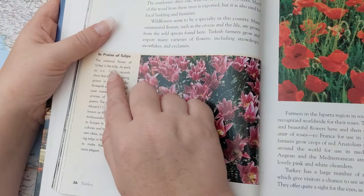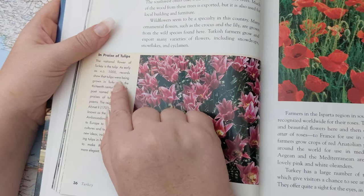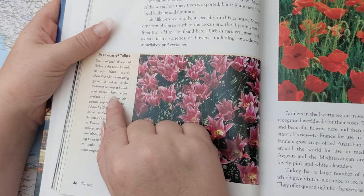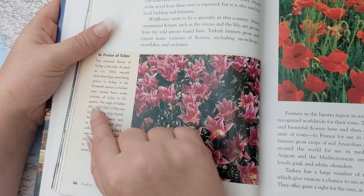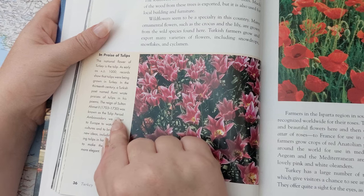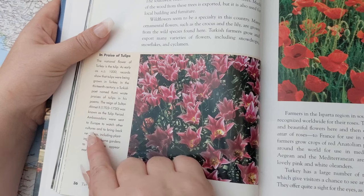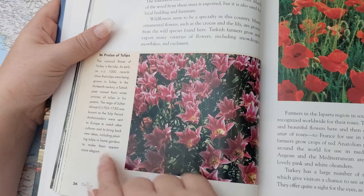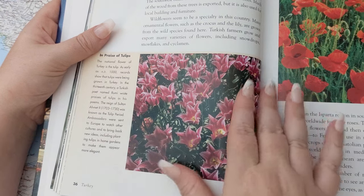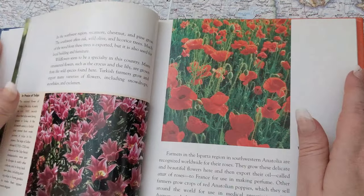In praise of tulips. The national flower of Turkey is the tulip. As early as 1000 CE, records show that tulips were being grown in Turkey. In the 13th century, a Turkish poet named Rumi wrote praises of tulips in his poems. The reign of Sultan Ahmed III was known as the Tulip Period. Ambassadors were sent to Europe to watch other cultures and to bring back new ideas, including planting tulips in home gardens to make them appear more elegant. Tulips are really pretty. And there's some bright poppies as well.